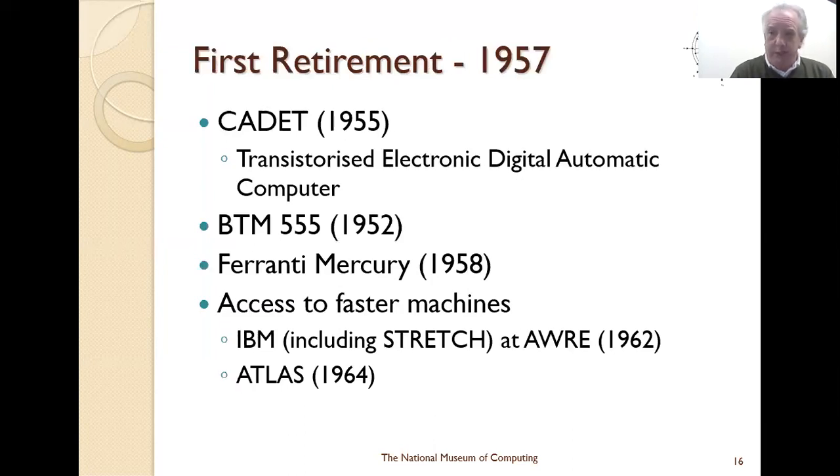Of course, by 1957, Harwell have actually moved on. They built one of the first transistorized computers. They were buying commercial machines like the PTM555 and a Ferranti Mercury. And of course, they had access to their colleagues down at AWRE who had things like an IBM Stretch and an Atlas. But it was decided not to dismantle the machine.